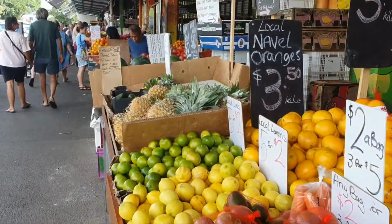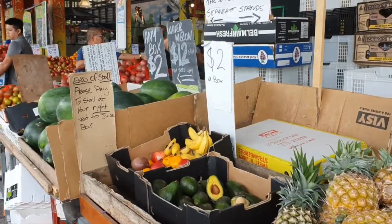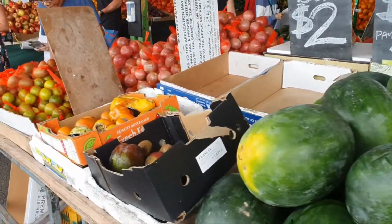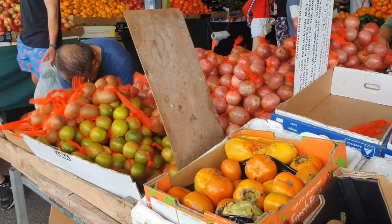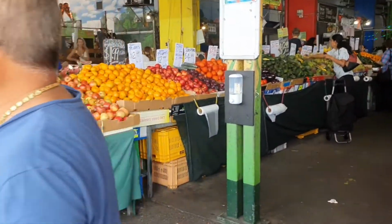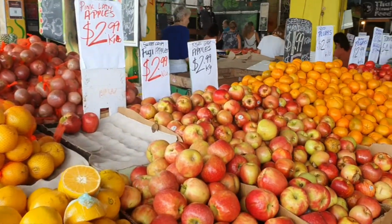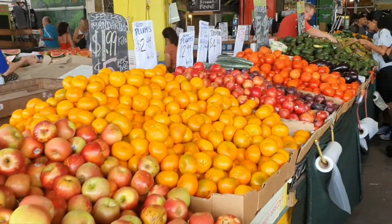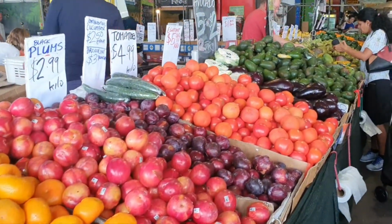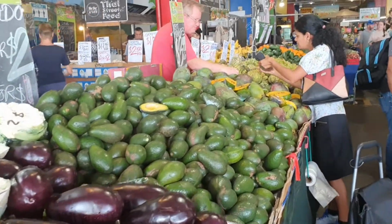Okay, this is the first year that I'm using the camera, so I'm practicing my camera skills here at Rusty's, where the abundance is everywhere. This is Sunday, so in the afternoon after 3 o'clock, everything is half price. So if you come to Queens, remember that. I mean Cairns, not Queens. We're not in Queens, New York. We're in Cairns, far north Queensland.